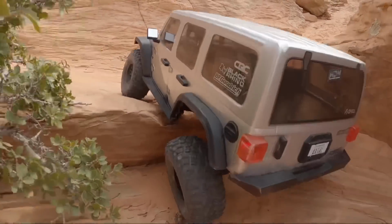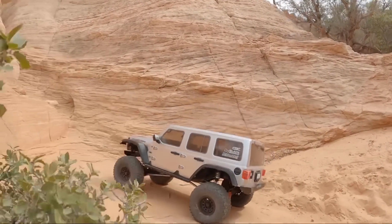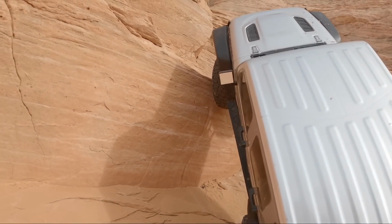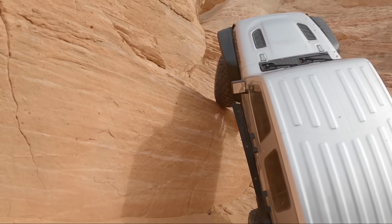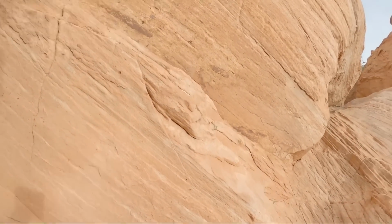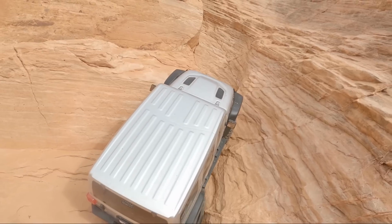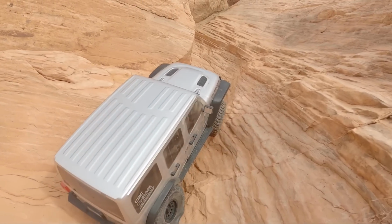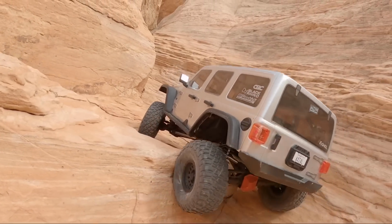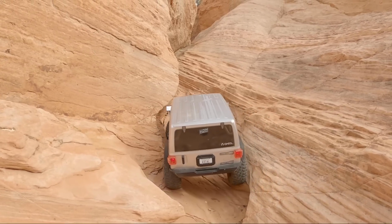So I was very impressed with the RTR, and I wanted to see what else it can do. Oh man, oh man. I think with the right line, it'll do it. That should be it. Yeah. This thing's just badass. I love driving this thing around.